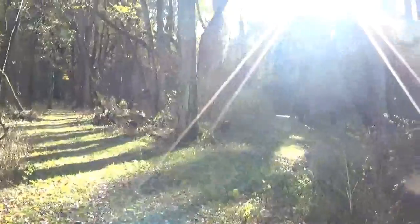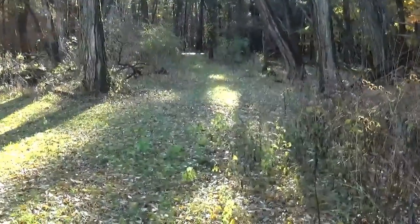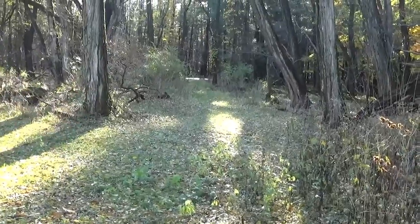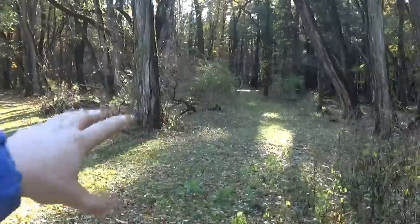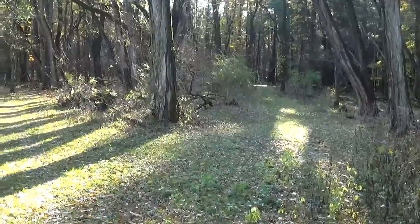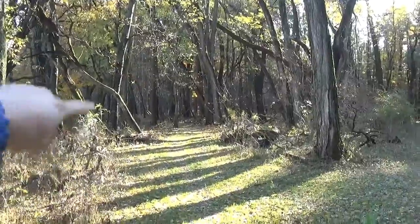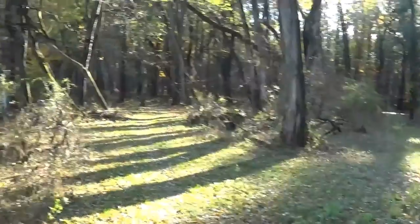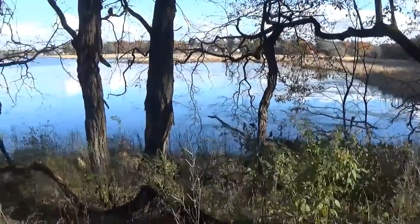Now, back when I worked here, this was not a trail. This used to be a little... Now the sun's getting annoying. This used to be an access road, and this used to be a fisherman parking spot right in here. But they took all that out and made a nice little trail here. But this trail wasn't here a few years ago. It's one of their newer trails, and I'm glad it happened because that's a beautiful view.